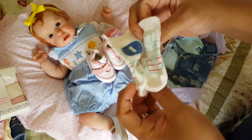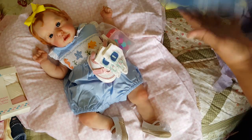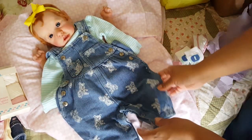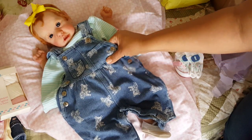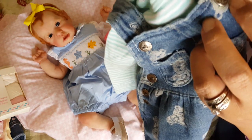Look at the socks. Says love. Wow. Look what she sent me. Oh my. Oh, this is perfect. I love it. It's vintagey, teddy bears, and the material of this denim is so soft. Who is this by? Oh, look what it says. The Arizona Company. That is so cool. Arizona Jean Company.